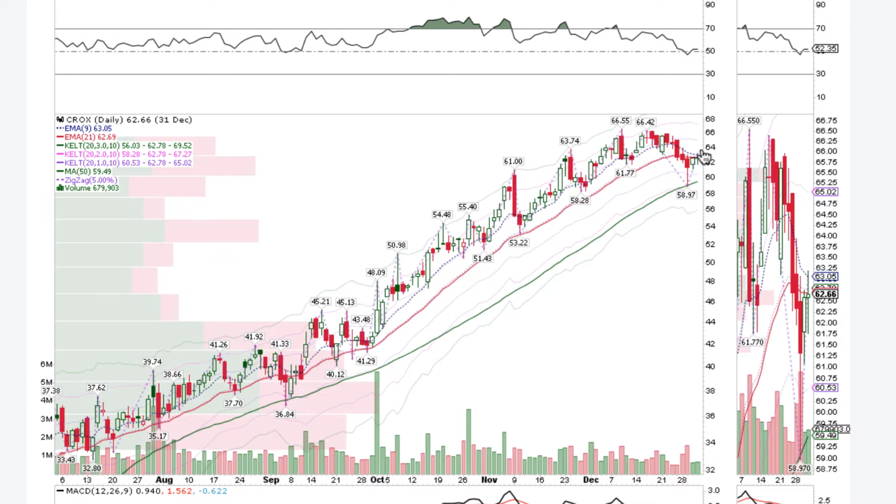If this moves higher on Monday, Tuesday, this could be a nice day trade, short-term swing trade, back up to the highs, but we need to see that bullish follow through on Monday and Tuesday before executing.